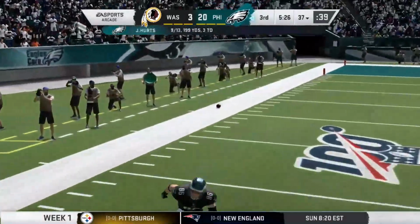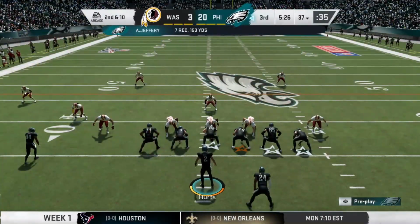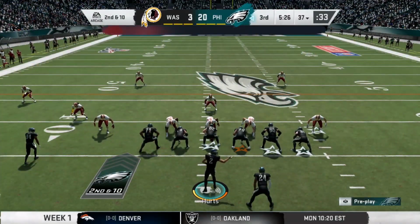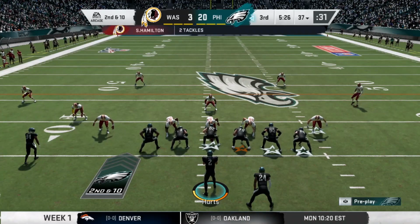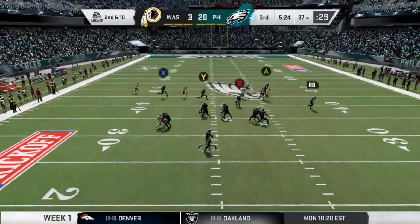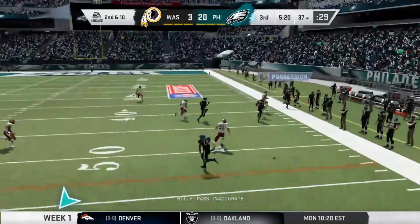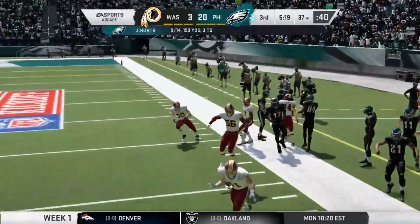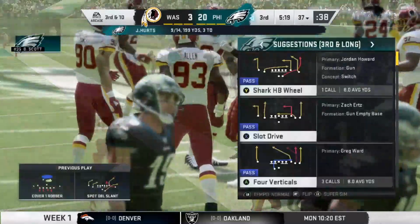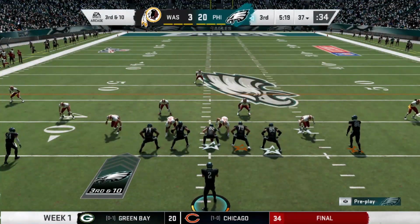Throwing to start the drive, but that one incomplete. Alshon Jeffrey, the intended receiver. That'll bring up 2nd down. Line of scrimmage, again the 37 as they line up 2nd and 10. They'll look to throw. And his throw's going to be incomplete. The Pro Bowl tight end Zach Ertz, the intended target, and it's 3rd down. So now 3rd and 10.